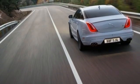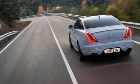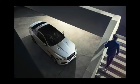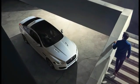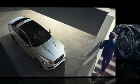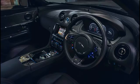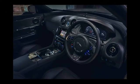The XJ's front end has been given a gentle redesign around a fractionally larger grille and restyled air intakes in the front bumper. The headlamps have been reprofiled and are now powered by LEDs, standard on all models, and they feature what Jaguar calls J-Blade daytime running lamps, although as Ian Callum, the company's long-serving design director, admits, they look like J's only on one side and L's on the other.